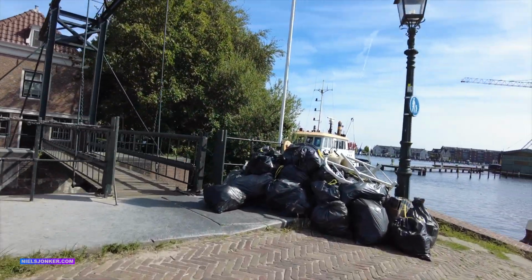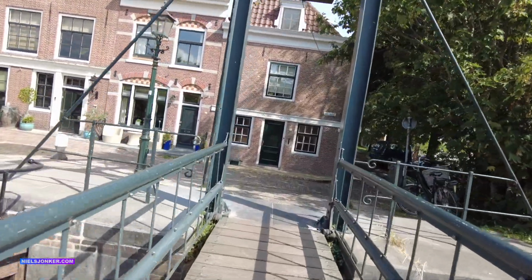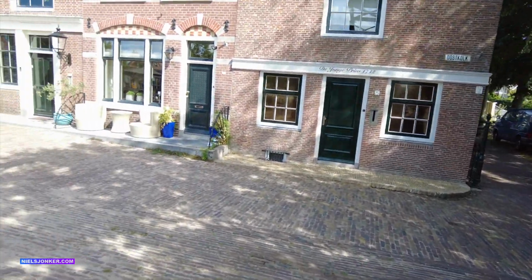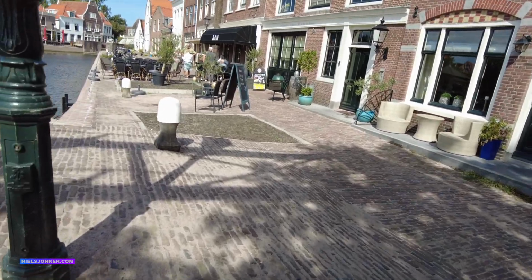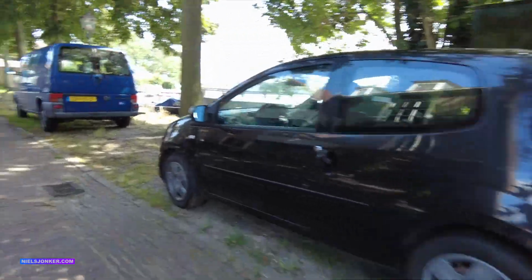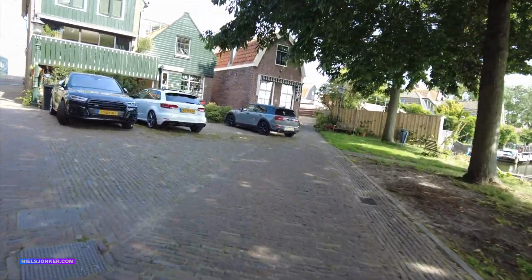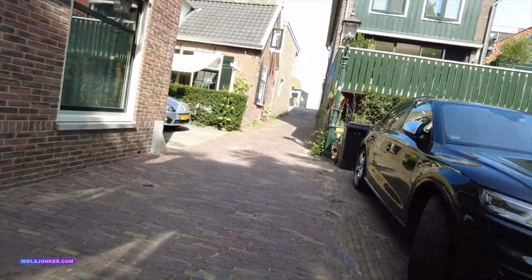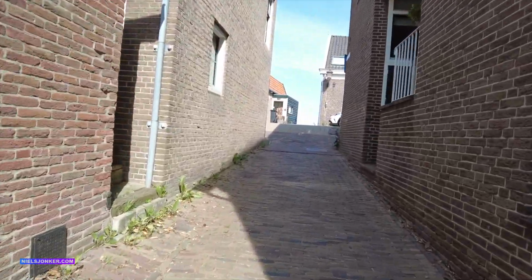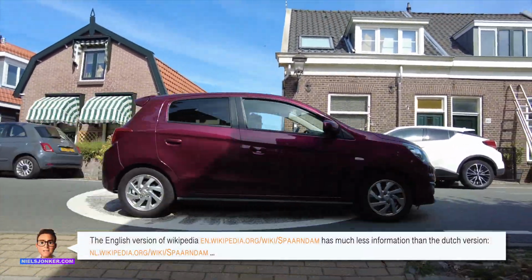Not much of a pretty sight, all those garbage bags there. I guess it's garbage collecting day. What I've just recently discovered is that the famous painter from Haarlem, you know, Frans Hals, he married in Spaarndam. So if you want to know more about Spaarndam, check Wikipedia. I have the link here.